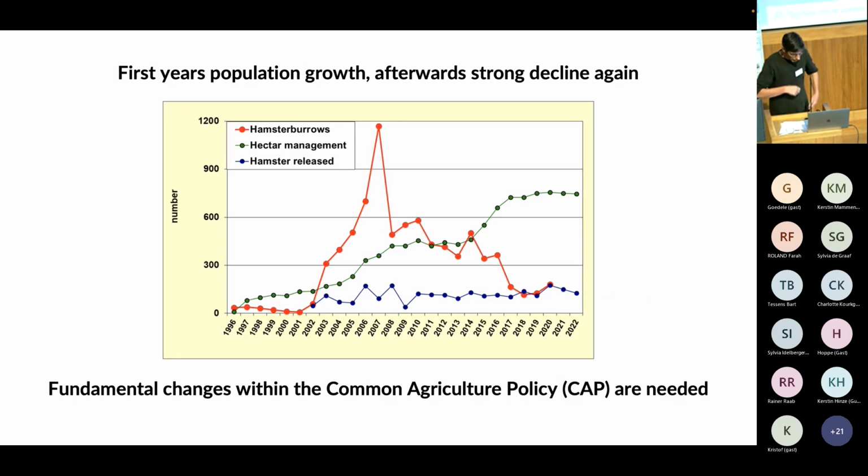Well, this is the graph which was updated recently, thanks to Gerard. The red line is the number of hamster burrows. In the first years of the hamster meetings, I could say till 2007, we were doing great, with an all-time high in 2007 of more than 1,100 hamsters. And after 2007, our decline started, and we're now declining.